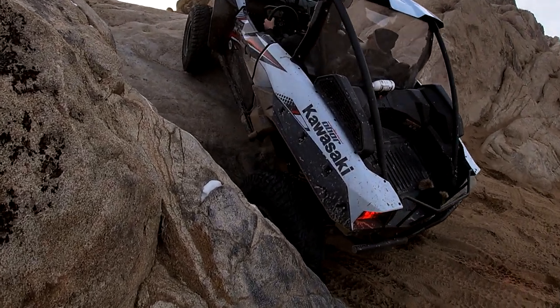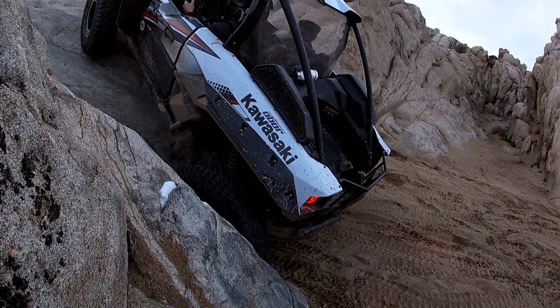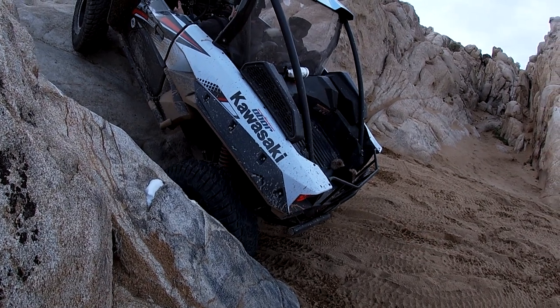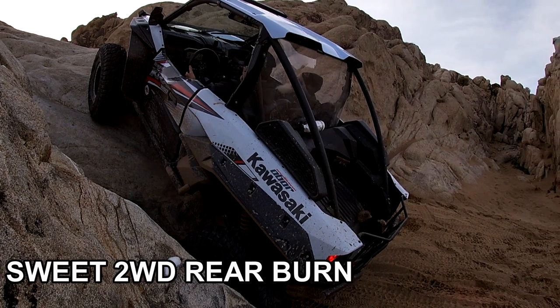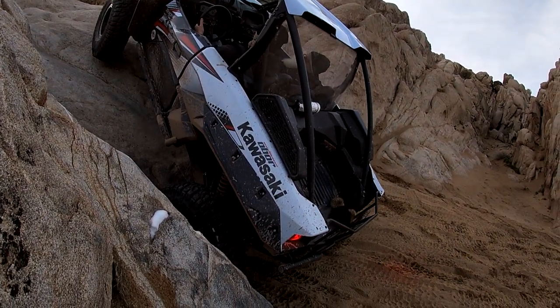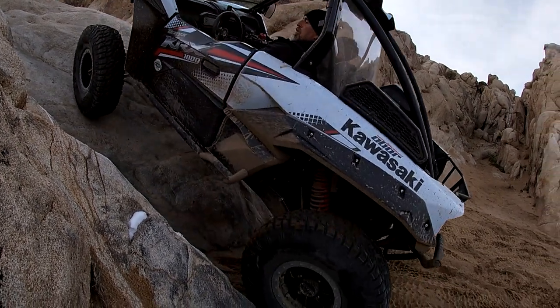Big rock right here. My underhook? Yeah, it's preventing your tire from going back. There you go. You're going to have to really pop it to get over it. There we go. Tool drive. There you go.